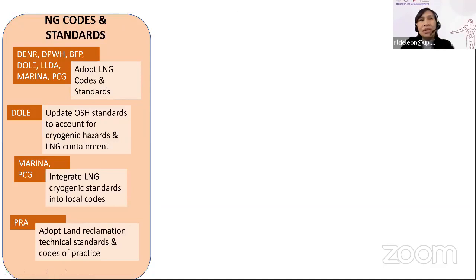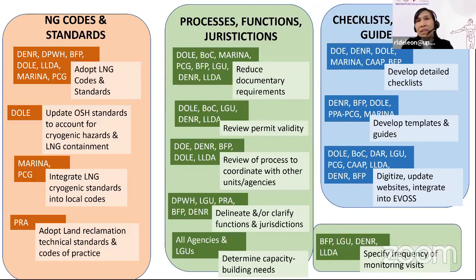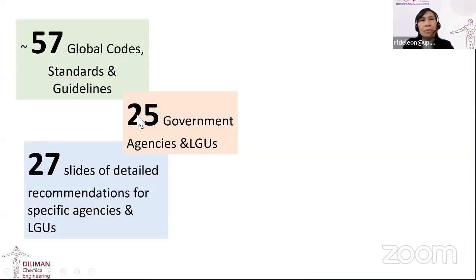Now, as mentioned earlier, there are 27 such slides for specific agencies and LGUs. We have indicated the global codes and standards that need to be adopted by each agency. So this is just a summary of all of those. In total, we have covered 57 global codes, standards, and guidelines, 25 government agencies and LGUs, 27 slides of detailed recommendations for specific agencies and LGUs.